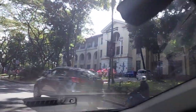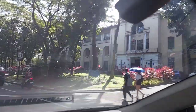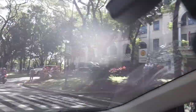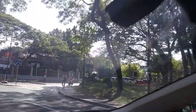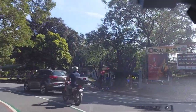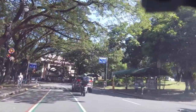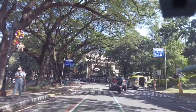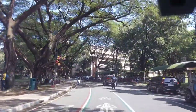So this is, I think, Benitez Hall at the College of Education. And Narra Hall, the men's dormitory, to the far right. And then this used to be Vinzons Hall during our days. The student center and all that, of course, are very cold. College of Business Administration.